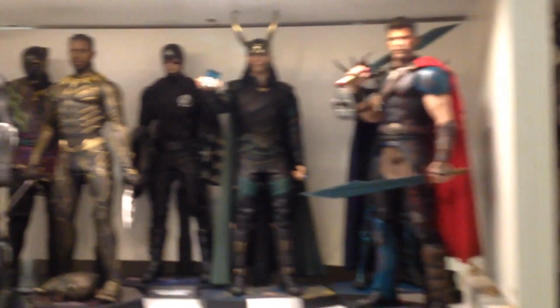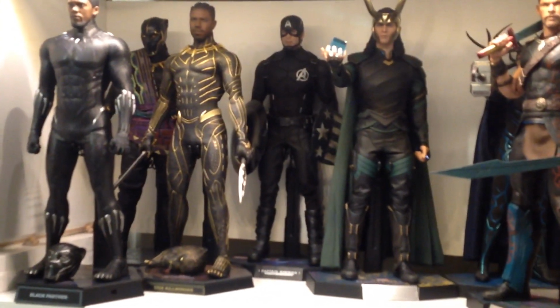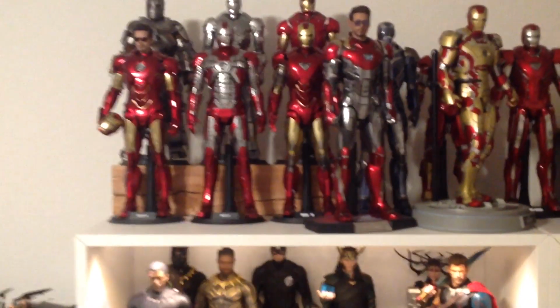As well, this is kind of a custom Phase 3 shelf. We've got T'Chaka, Black Panther, and Killmonger, as well as the 10th anniversary Cap, and then Loki, Hela, and Thor from Ragnarok. Finally, up here, so these are some of my oldest figures.